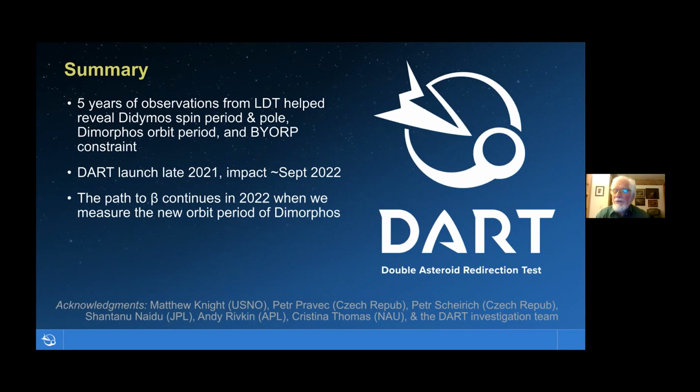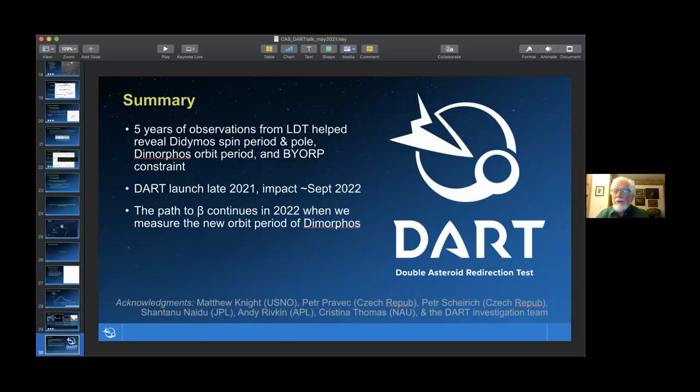I have a theoretical question. Let's say sometime down the line, we discover another binary pair that is a potential threat to actually hit us, and we want to send out some sledgehammer to change the orbital parameters. Which one would one aim for, the satellite or the primary? And what effect would that have?